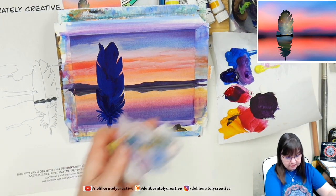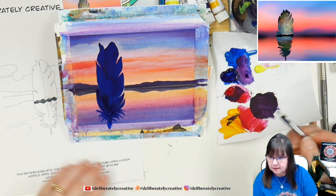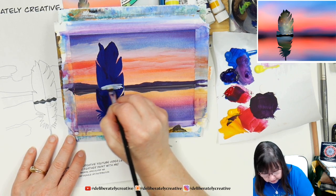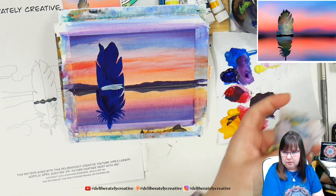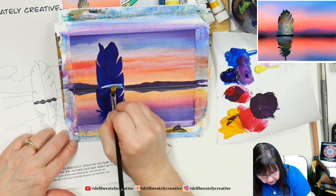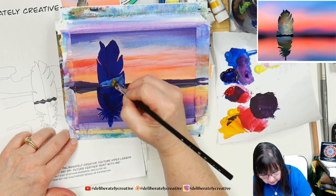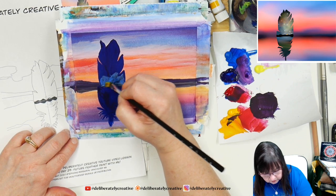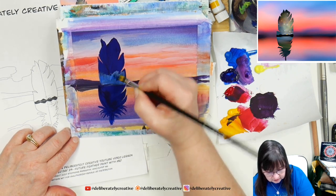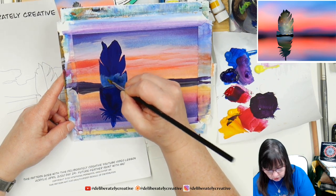So now, while the paint is still a little bit wet, I'm going to go in and use that to my advantage, because I want to get some colors in here. So we've got this white that's going all the way out to the edges, lightening up that sky, going all the way back to the blue.